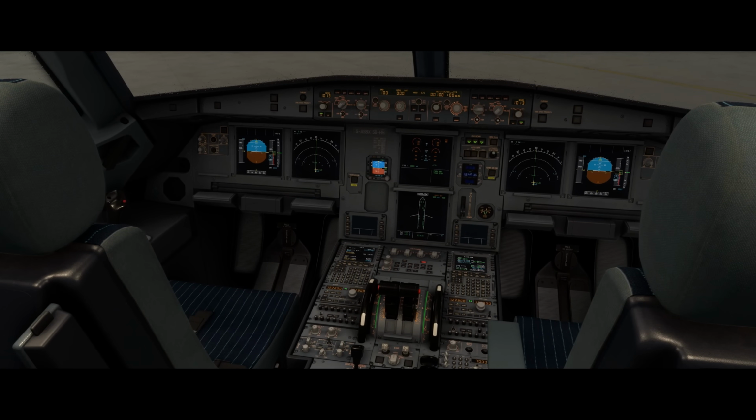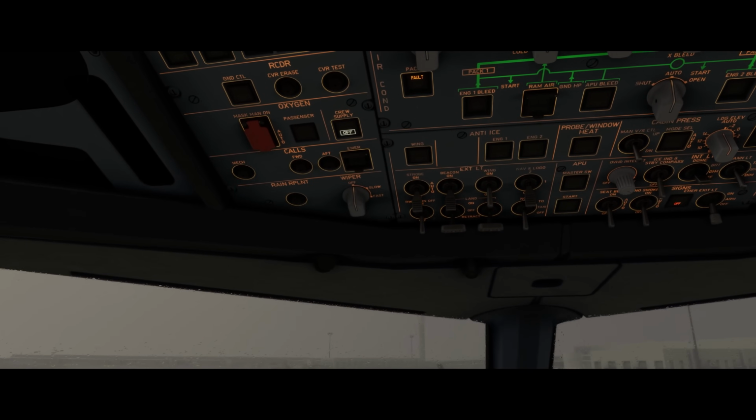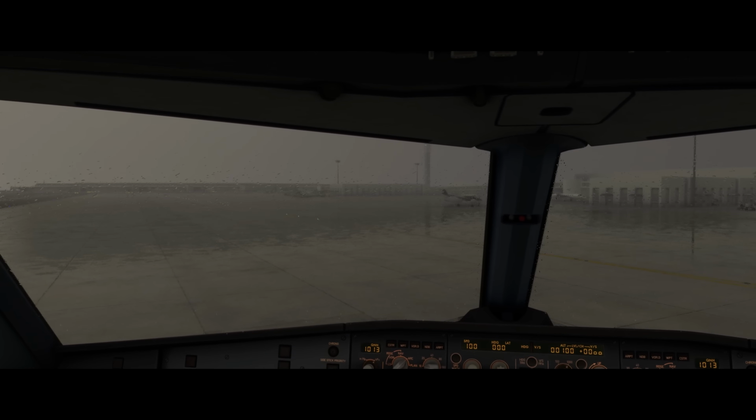Okay, so this is the final part of the video now, where we're going to look at some of those final quirks and things that make the Neo different from the CEO. We're also going to check out some of the effects and animations on the exterior for doors. So one of them is up here, something that I quite like. You can see that the weather is absolutely awful compared to when we landed.